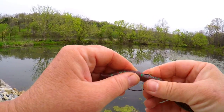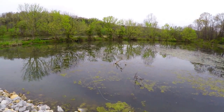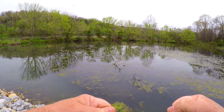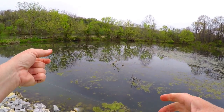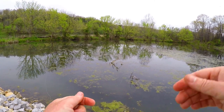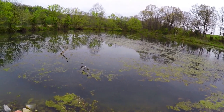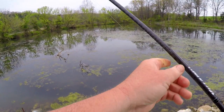You always want to... When you miss a hook set or you have some abrasion, anything of that nature, you really want to go back and check your line. Make sure your knot's good. Make sure that your worm is still usable. No abrasions in your leader.